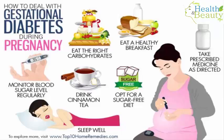However, to satisfy your cravings, you can use artificial sweeteners instead of added sugars. Aspartame and sucralose are artificial sweeteners that have been approved as safe to eat during pregnancy. However, avoid sugar alcohols like sorbitol and xylitol.